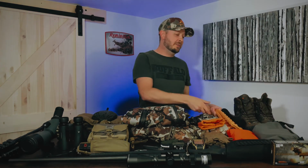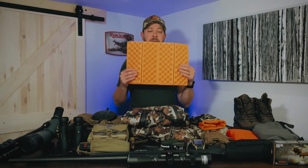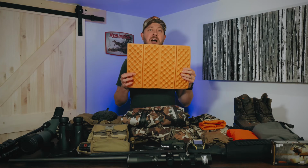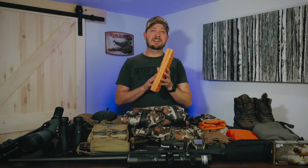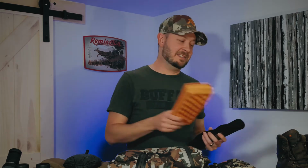Something I love that every hunter should have is a foam pad to sit on. Just keeps your butt warm, dry, and just comfortable overall when you're sitting down glassing. And I always have a scope cover with me as well to keep my optics clean.